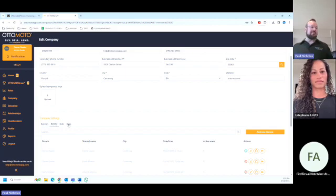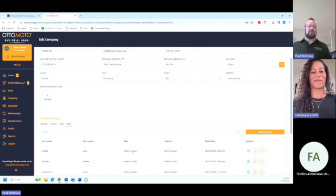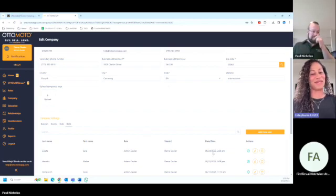But as a user, if I have an admin user, I have the ability to go through any of those stores. And if you have somebody that you only want to have access to one store, as long as they're not an admin user, then they'd be locked into the one store that they're set up under. Okay, well, that's pretty cool.